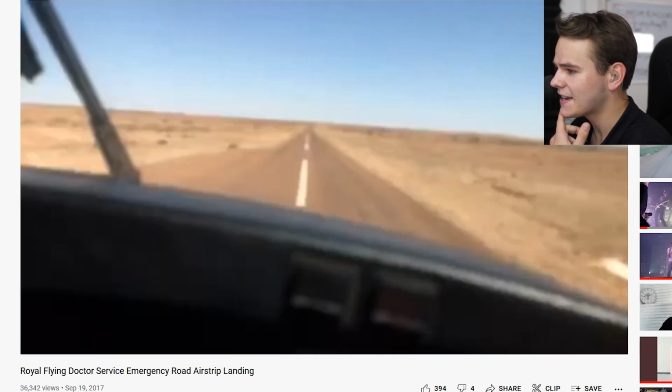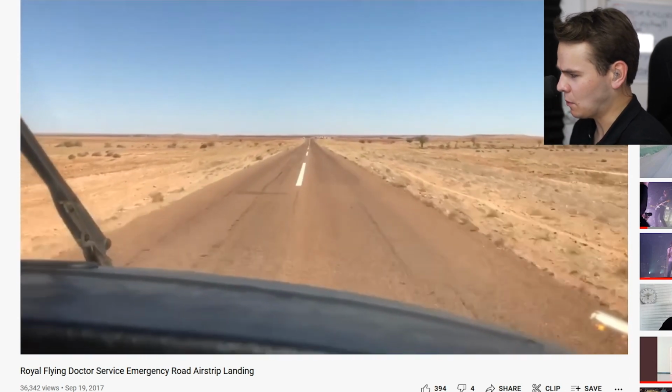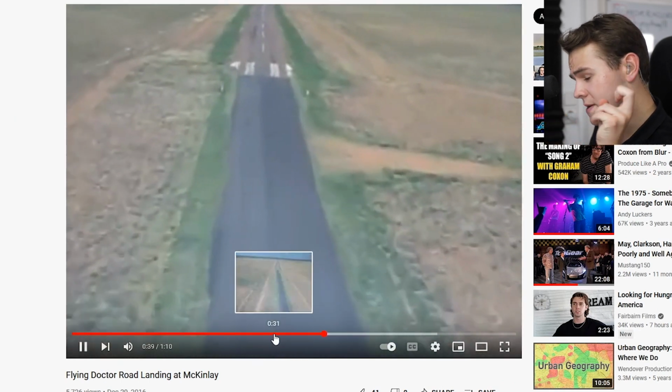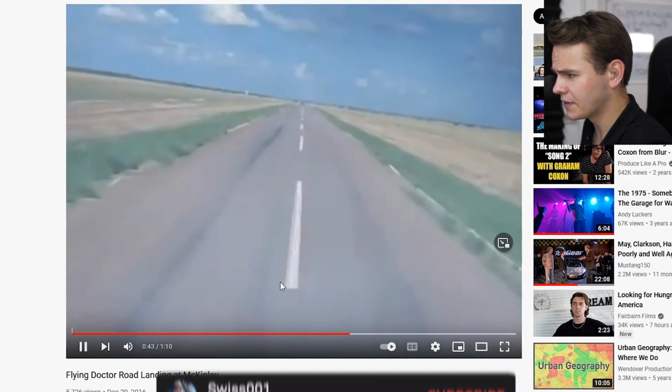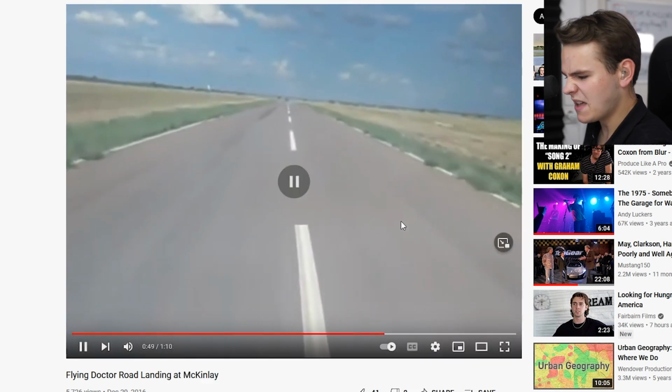Let's see that landing. Sorry. I've seen smoother ones, but of course, stopping is really important. Here we have another hybrid airport road here in Australia, and the landing done. McKinley. Yeah, they should work on the landing.